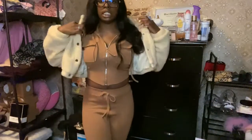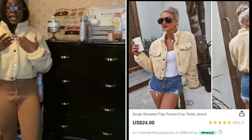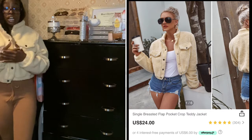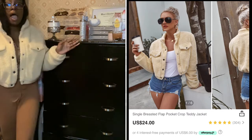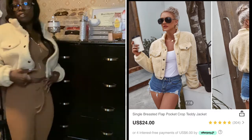This jacket is a medium. I ordered it a medium, and as you can see, this medium fits perfect. I don't even know how much I weigh. I know I weigh under 130 pounds, so I'm probably teetering between 120 something, 130 something. I'm 4'11 and a half. So y'all can see how it fits on me.